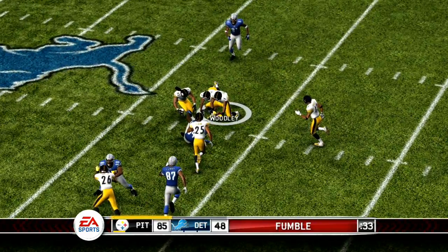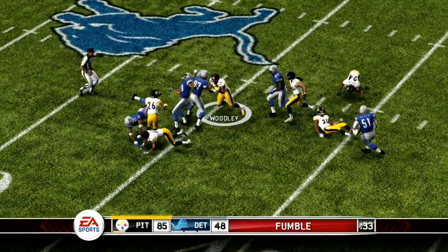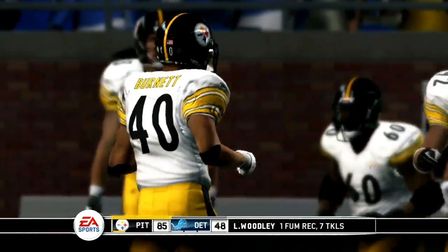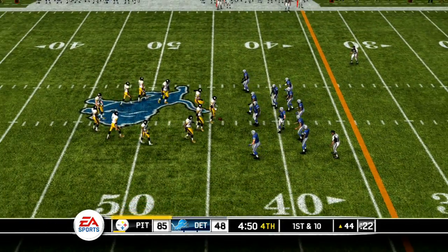Pettigrew loses the ball. Pittsburgh will have the football. And there is no worse feeling in the world than to cough one up and watch a defense jump on top of it.